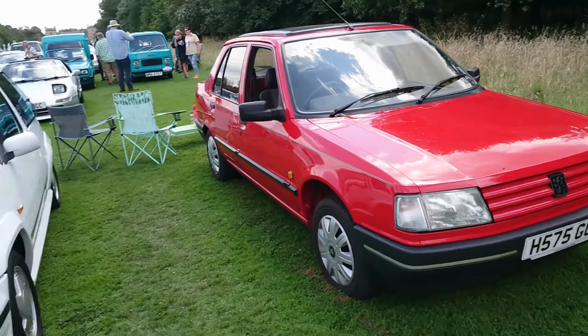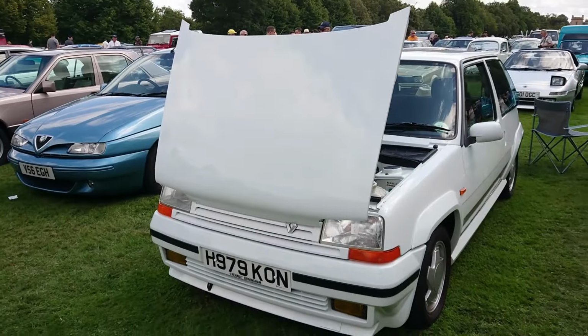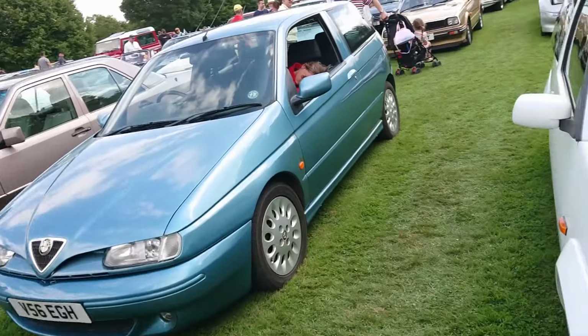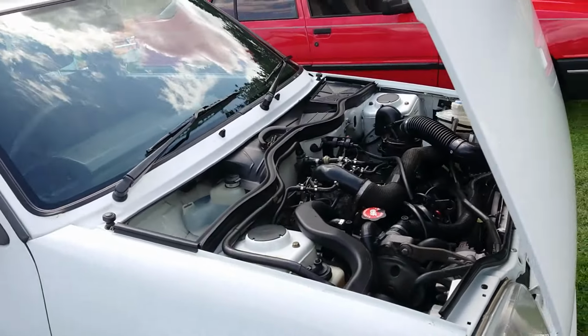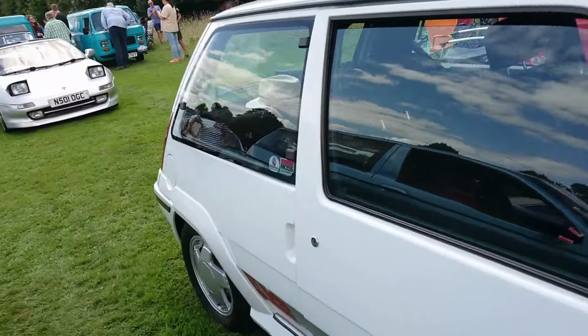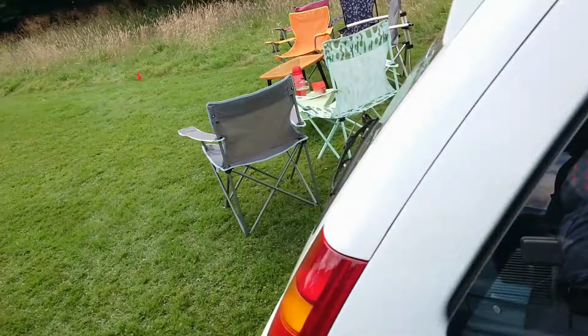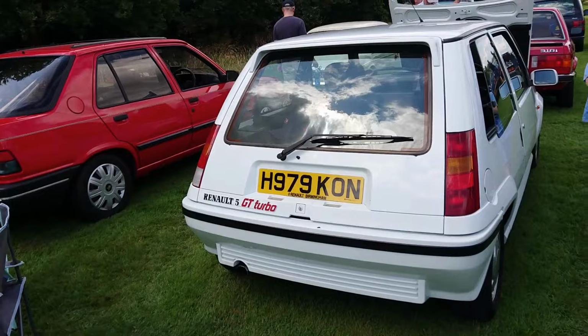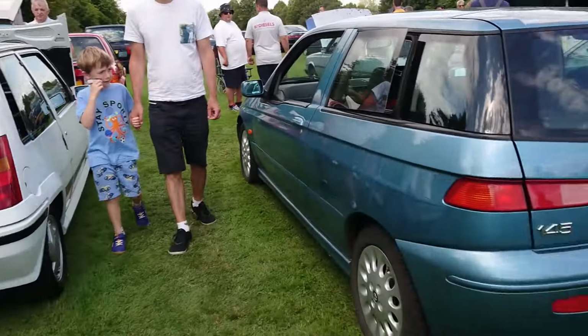Here is one. Same year, Renault 5 GT Turbo. I wonder if this has got a Volvo swap in it or not. It's got the original engine. No, it looks like original engine. One of these. Superb. That looks really nice. I know it's a 1990s car, but actually it's very 80s in that colour.